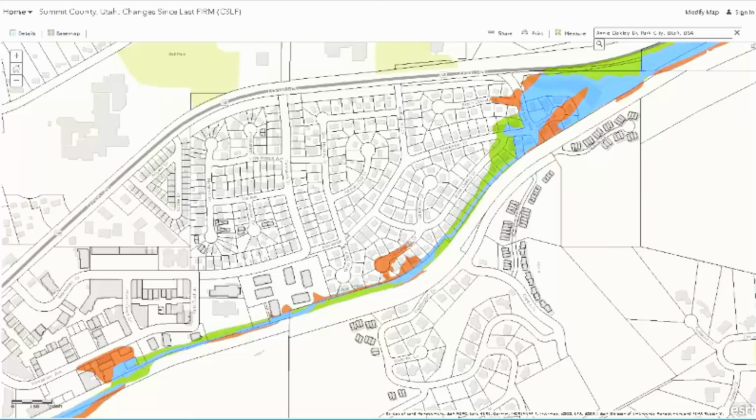Okay, so here's a map of the Prospector area, and it's color-coded, as you can see. Anything in a blue zone means that there will be no change. So if you are currently in or out of a flood area, there will be no change to your current classification. If you are in a property where you currently are required to have flood insurance due to your lender requirements, and you're being pulled out of that area, that is reflected with the green. The red are the people who are not currently in a flood zone but are now being pulled into the flood zone.